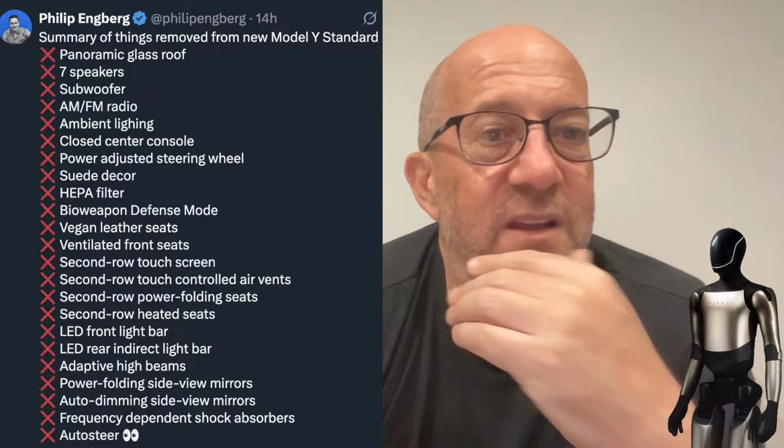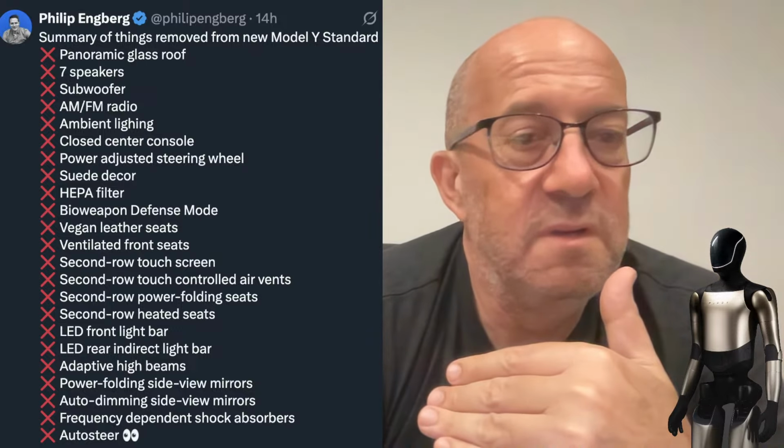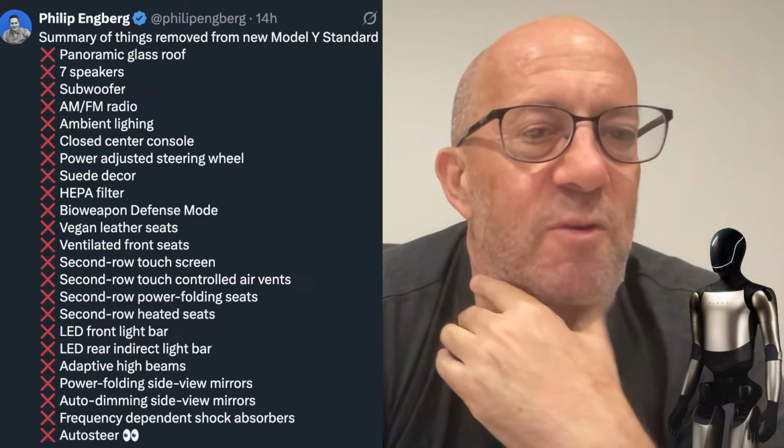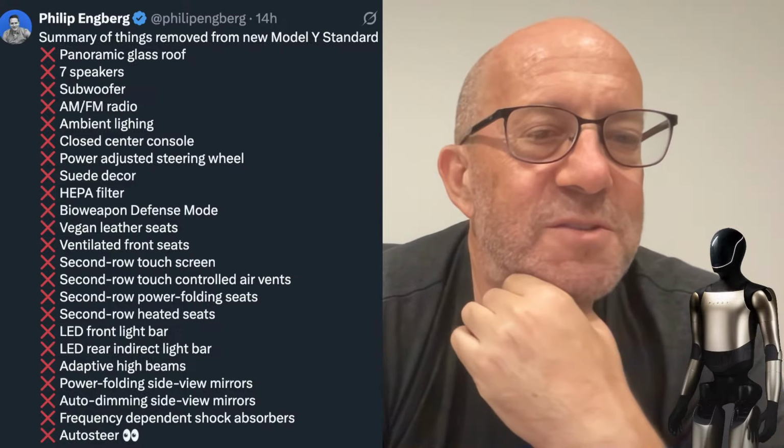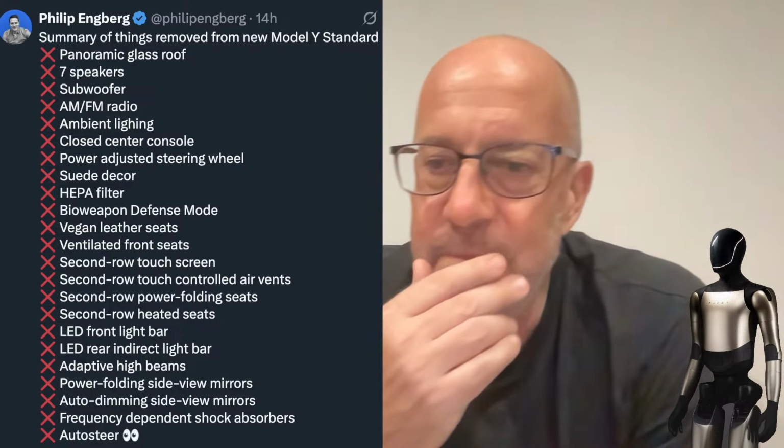Vegan leather seats, ventilated front seats. You can see a whole list of things that are removed. Power folding side view. Oh, they removed the power folding side view mirrors. That's kind of a rough one. All right, so there's a bunch of things gone.